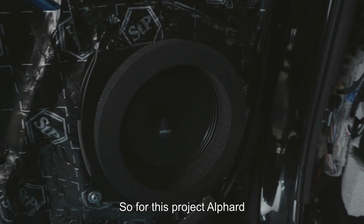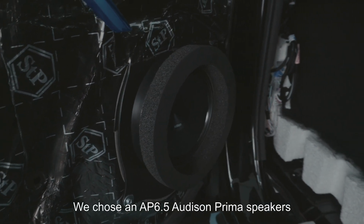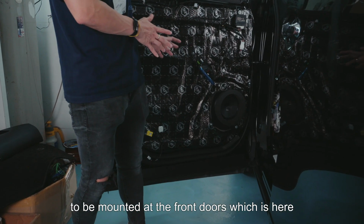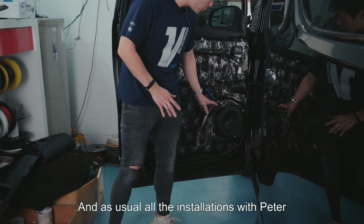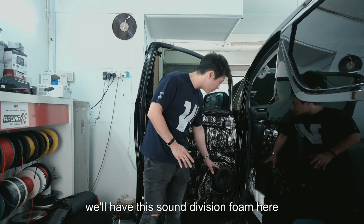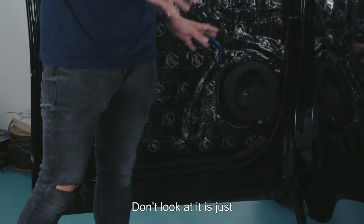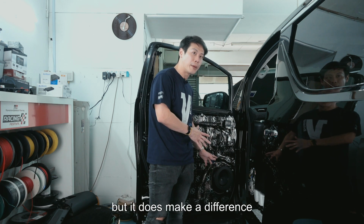So for this Project Alphard, we chose an AP 6.5, the Audison Prima speakers, to be mounted at the front doors, which is here. And as usual, in all our installations with Peter, we have this sound diffusion foam here to help redirect the sound towards the cabin. Don't look at it as just a simple foam, but it does make a difference.